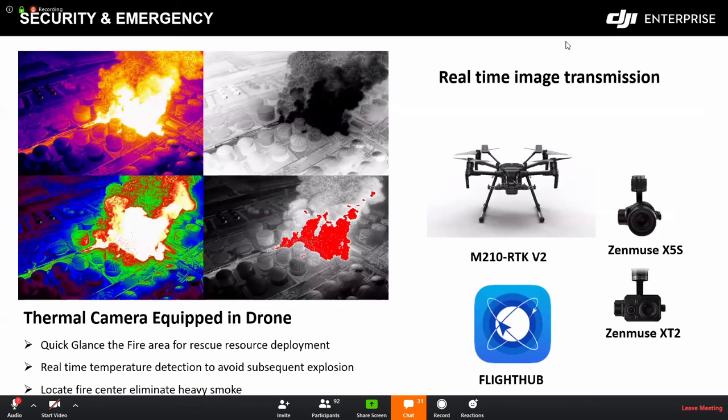In the oil and gas industry, sometimes emergency accidents occur, so it is very important to provide emergency response, for example for fire or explosion. In these scenarios, we suggest you use the drone solution, including the M200 series, X5S camera, and XT2 camera.